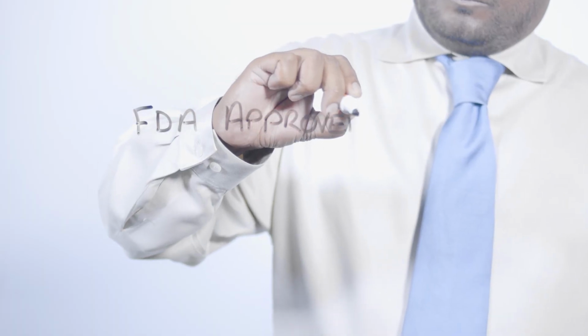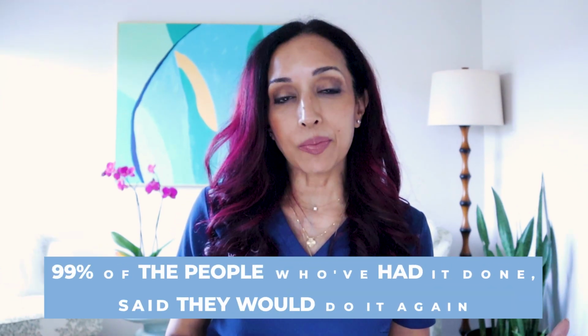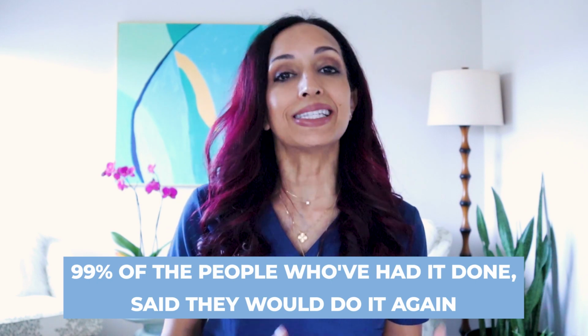So is it safe? It is safe. It is FDA approved in the United States. And even though it's a new FDA approval here in the US, it's been implanted in other countries for a very long time, specifically in Europe, Asia, and the rest of the world. There have been over 2 million ICLs implanted. So it's not just the couple hundred that I discussed in the studies. This has been used in many, many people, and over 99% of the people that have it done said they would do it again.